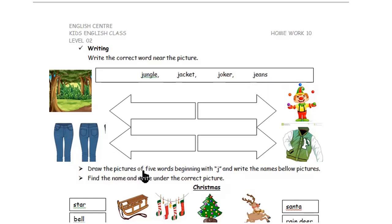Jeans. Now you have to draw pictures of five words beginning with J and write the names below the pictures. Now here, children, you have to write five more J letter words. What are the J letter words you know? Jam, jug, jar, jet, jump. Like that, you have to write more J letter words, and if you can, draw a picture for that.